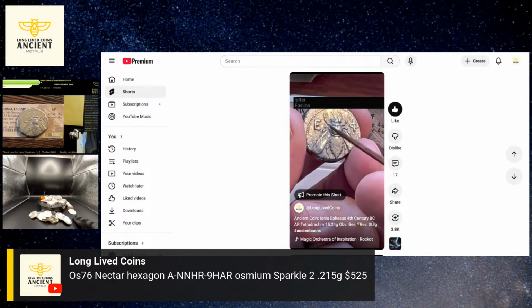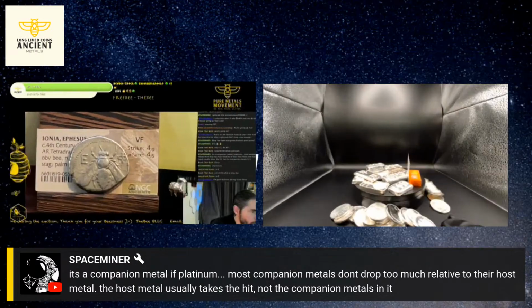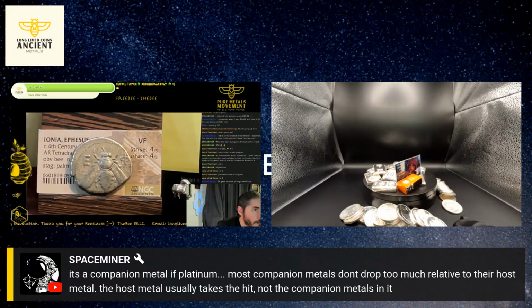Okay, so that is the ancient coin we are offering up here tonight. Space Miner says to you west, I believe this is one he was looking for. It's a companion metal. If platinum, most companion metals don't drop too much relative to their host metal. The host metal usually takes the hit, not the companion metal. Is that the one you were wanting me to read, Space Miner? And that was the one. Okay, so stop sharing.